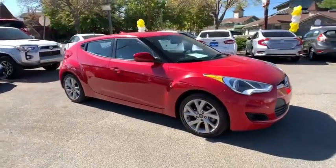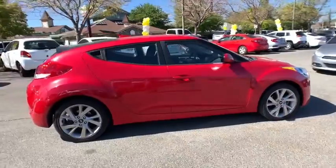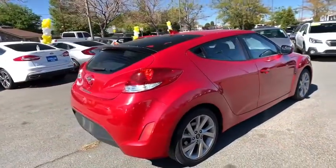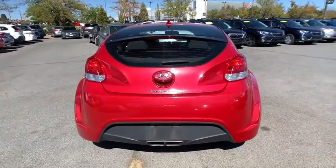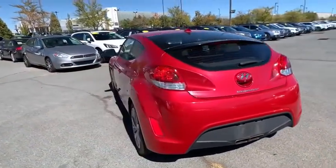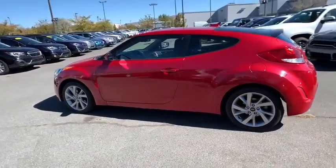Take a ride in the 2016 Hyundai Veloster. The Veloster's innovative body style and unique design make it unlike any other small car out there. Pair that with fuel efficiency that pushes the 40 mpg barrier, and you've got one sweet ride. This vehicle has less than 50,000 miles.